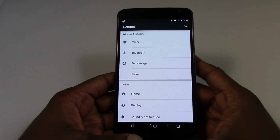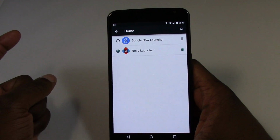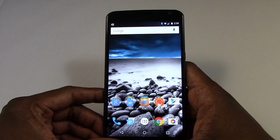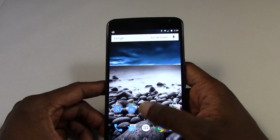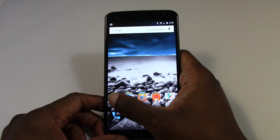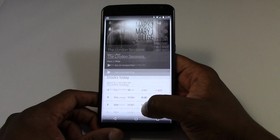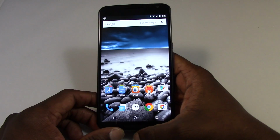So okay, I'm back in the settings, and I'm going to switch my home. You switch home right here, and as I said before, I'm running the Nova launcher. I'm going to switch to Google Now launcher, and this has been available since KitKat. And we go back to the Google Now launcher with the persistent Google search bar, and that's one of the reasons I really don't like to use this launcher. It's a good launcher, but I wish there was a way to remove that persistent search bar. Anyway, you can see you have the different animations, and you've probably seen videos on this like with Lollipop. And it's pretty smooth. Once it gets loaded, it runs really well. You have all your notifications, your temperature, and everything that the Google Now tracks you with.